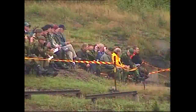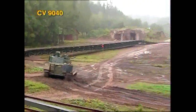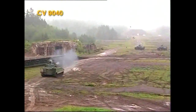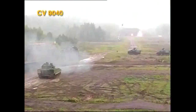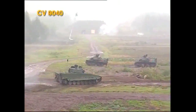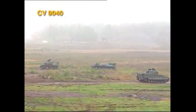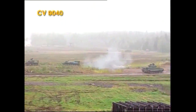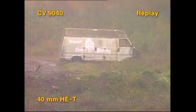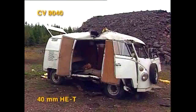The killing power of the CV9040 is shown in a number of firings against various types of targets. First, two minibus targets engaged from a moving combat vehicle using high explosive tracer rounds in four-round salvos. Mission completed.